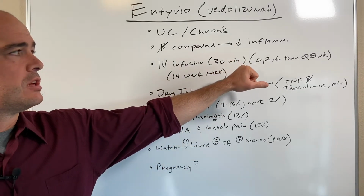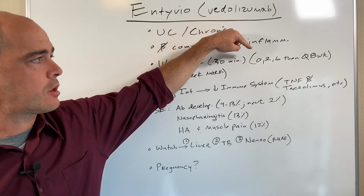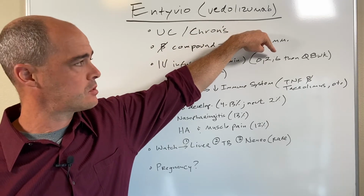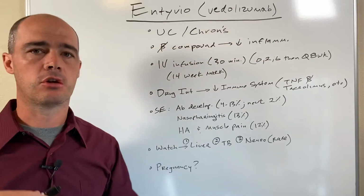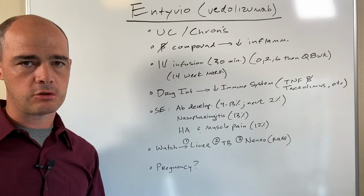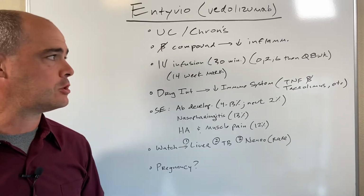You will receive an infusion on day 0 when you start, 2 weeks after that, and then at week 6. And then once you get to week 6, you're going to do it every 2 months. So once you get your loading dose up, the frequency becomes very manageable, only every 2 months.